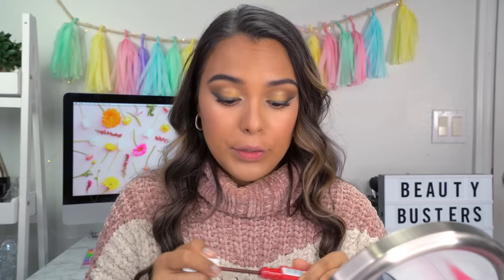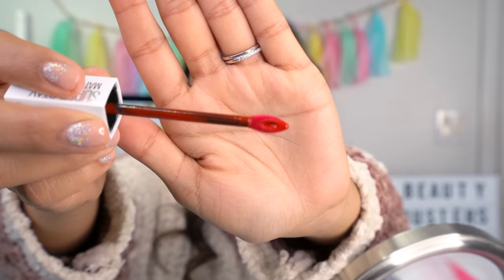All right, here we go. We are doing a very bold look today, clearly. Oh my God, that's hella pigmented. A very nice applicator. It has a little hole in the middle. It kind of feels like it gives it air, and it won't bubble or take too much product, which is nice.